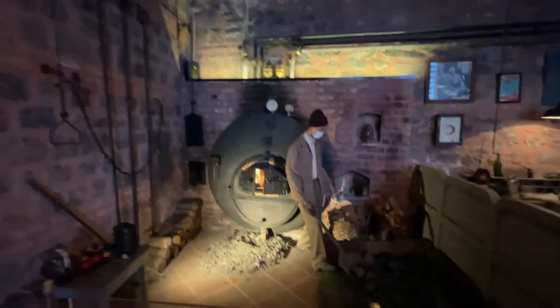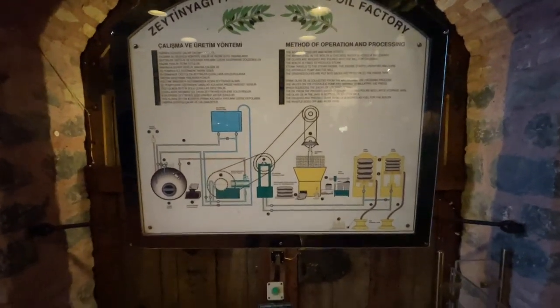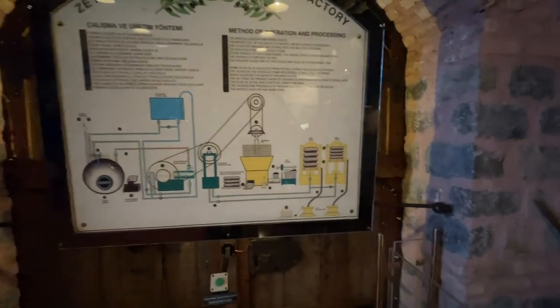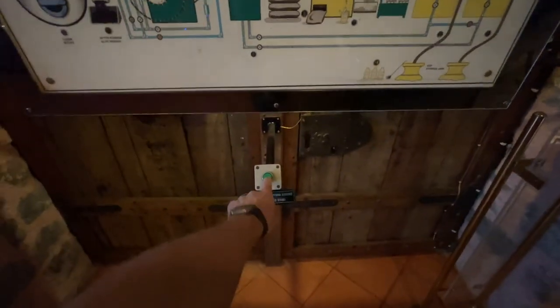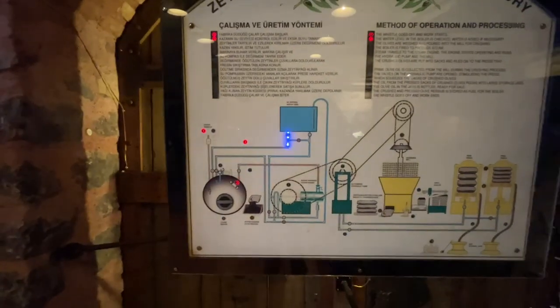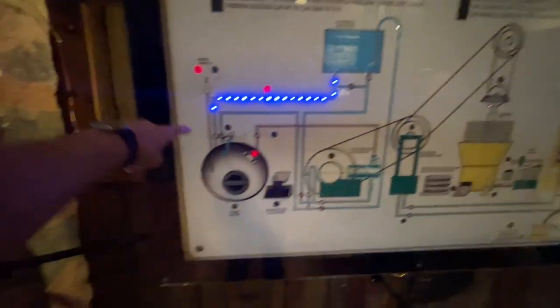Wow, what an amazing museum, you know? Well, here we go. Uh-oh. You did it now. Okay, so, oh, I see, the water comes into here.